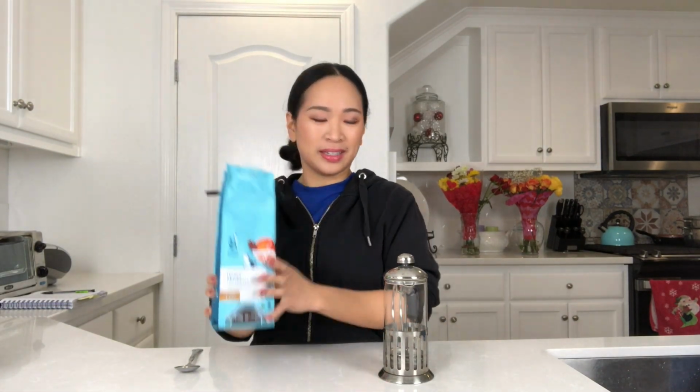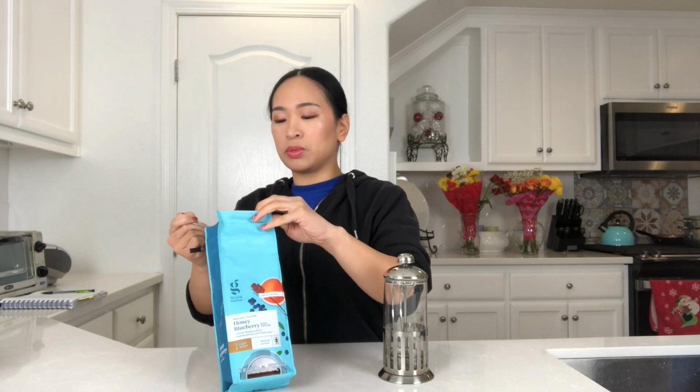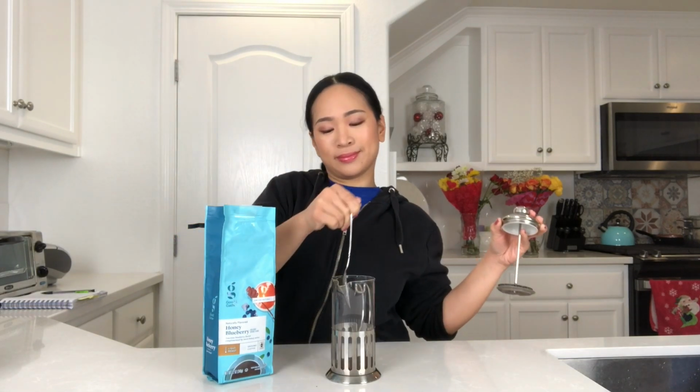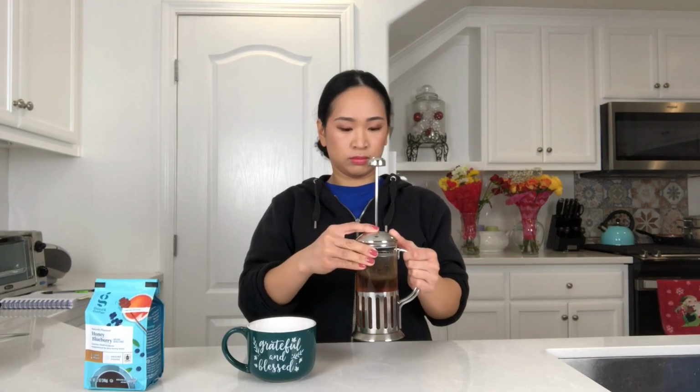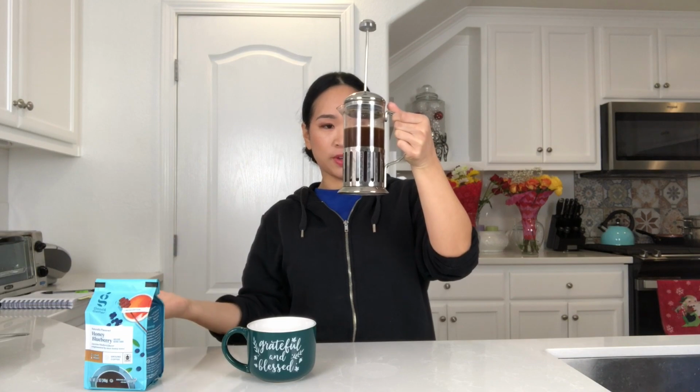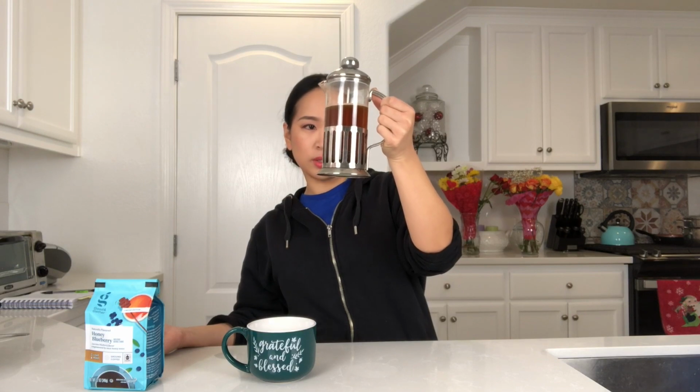Ooh, it smells so good. This has been sitting in the pantry, so my sister sometimes takes it and just smells it. It's 1 to 2 tablespoons. I'm just gonna do one for now. It's been more than 5 minutes. Light roast. Nice golden amber color.